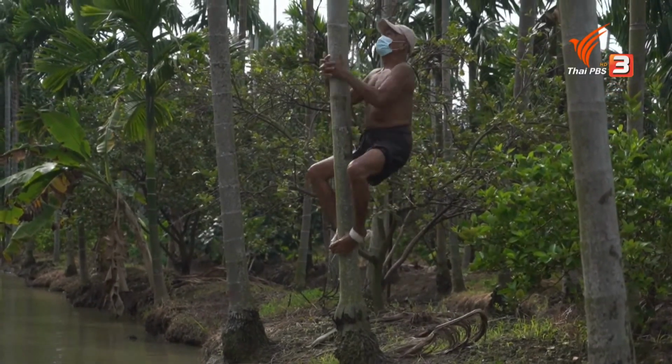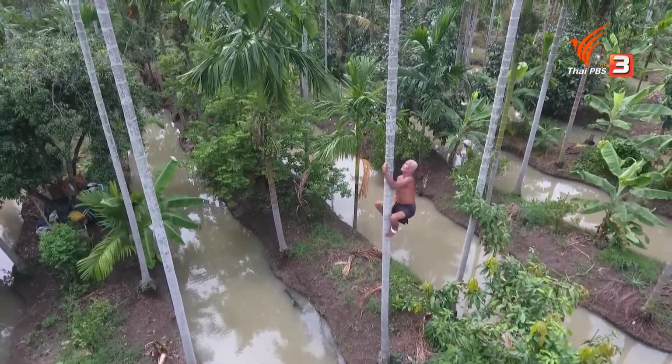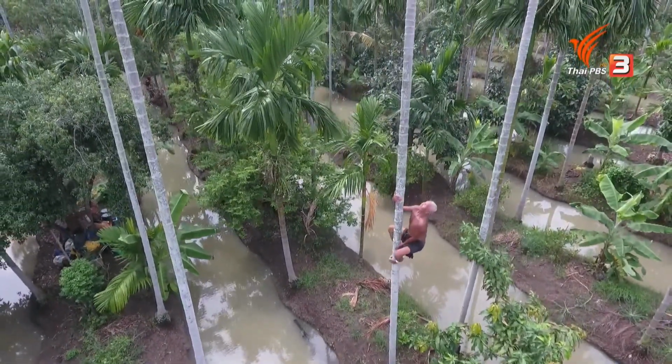After looking a bit more attentively, we see an areca nut climber whose skills clearly show that he is a professional.